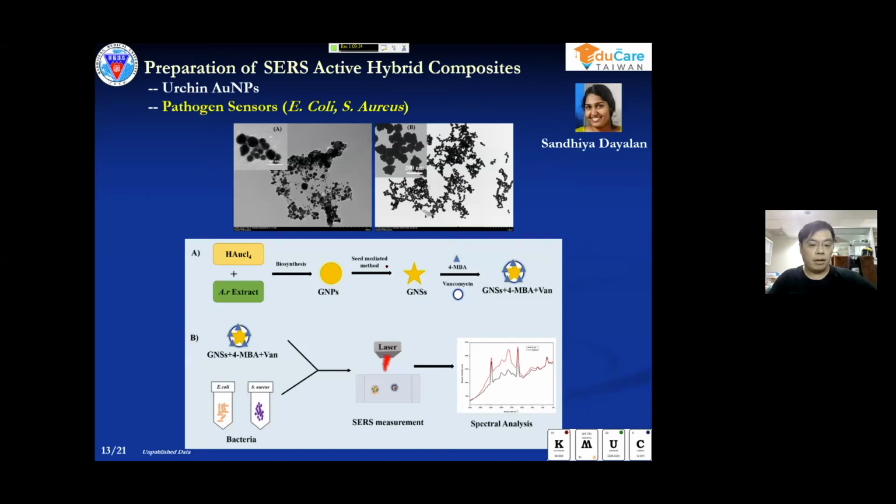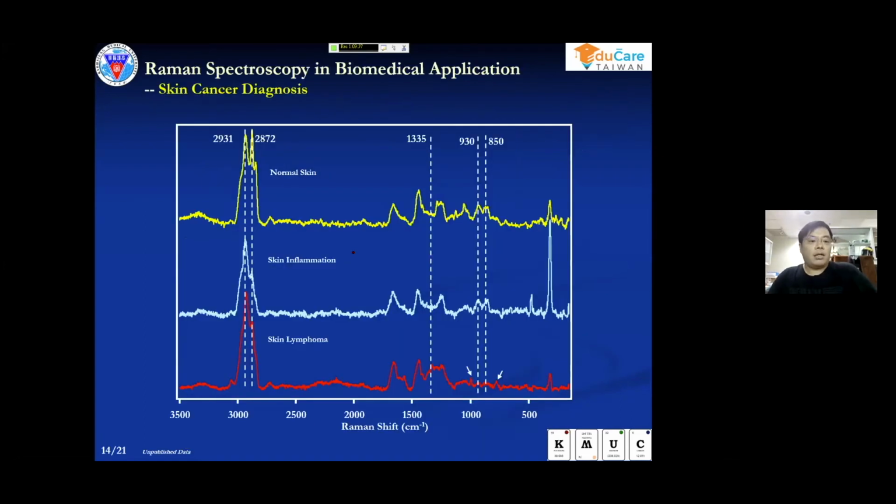Aureus, and this is performed by her. And next, I want to show you that Raman spectroscopy can also be applied in skin cancer diagnosis.